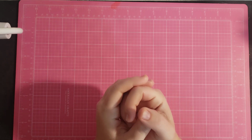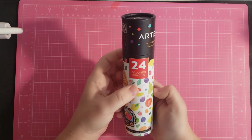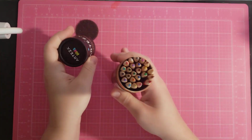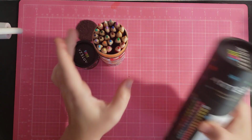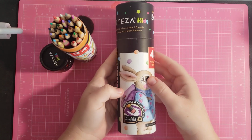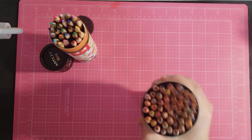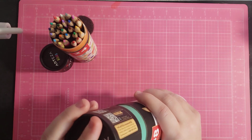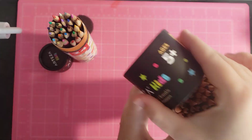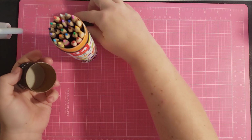If it works, great. So I got the Arteza Kids 24 scented colored pencils. They come in a tube. They look like this. And then I also got the Arteza Kids 48 colored pencils, and these are the erasable colored pencils. And they're both triangular barrel, and they come in a tube also. I wanted to see if I would think they were fun to color with, especially the scented ones because they're scented.